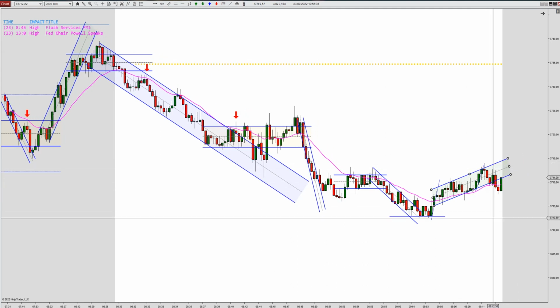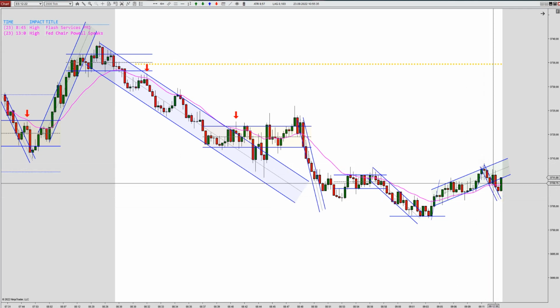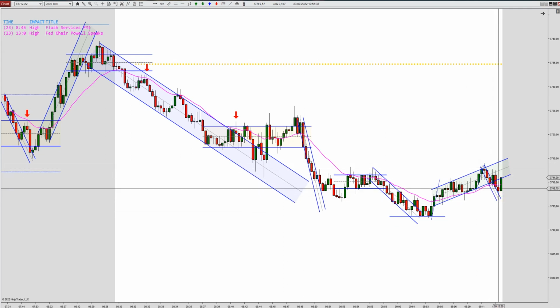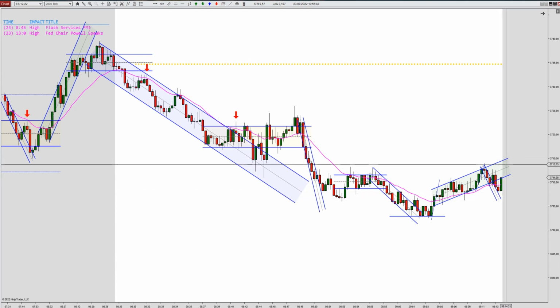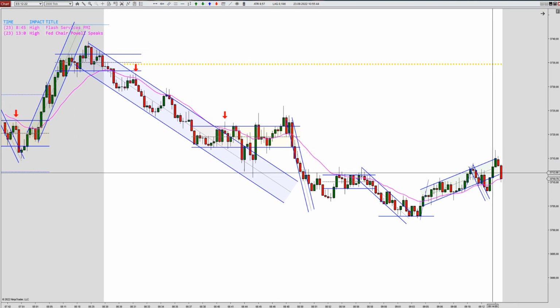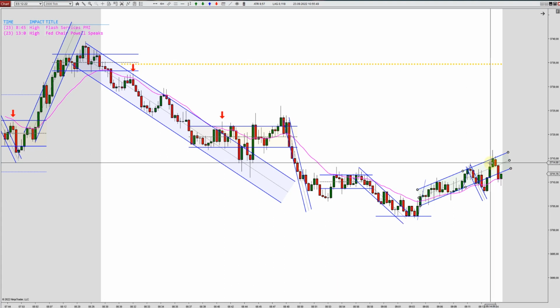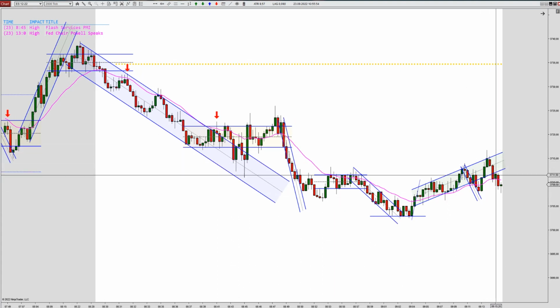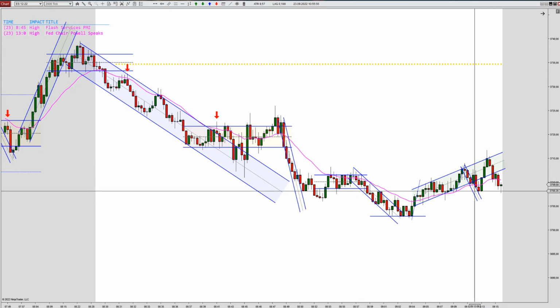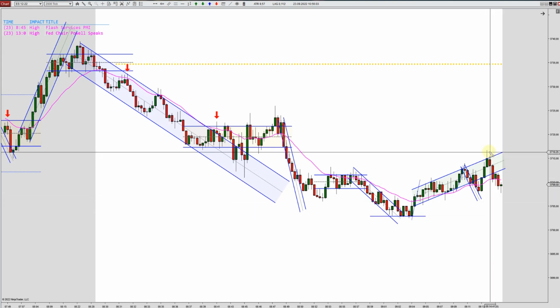First break of the spike and channel. You can see shorter term channel, break, new low. So we are expecting a retest of the highs happening. So this channel played out and we are going lower. This is a lower high, but it's right into this support here. I think there's not enough space, so nothing to consider.